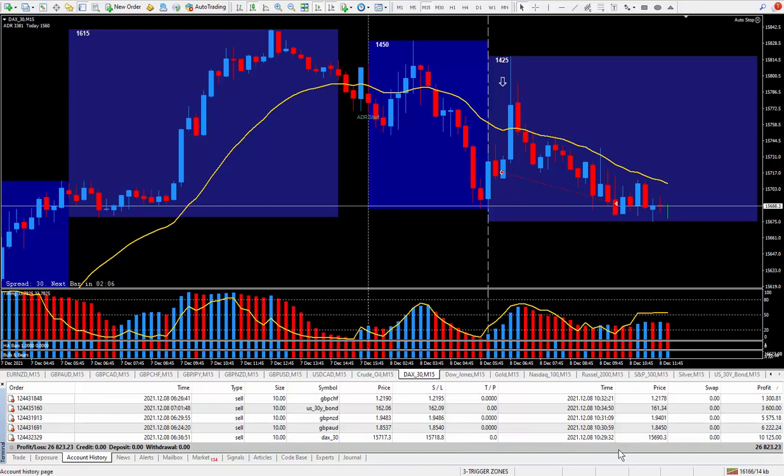I just did the calculations of all the pips and the ticks, and because of the DAX, there's always a lot of pips involved there, pips and ticks. I ended up getting 519 pips, and those 519 pips paid $26,823. So if your system is not producing on a daily basis like my trigger zone system, I suggest you get your hands on it.